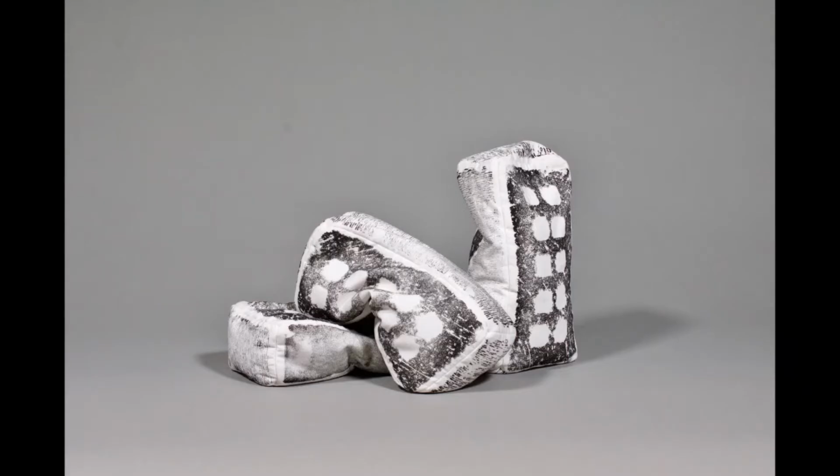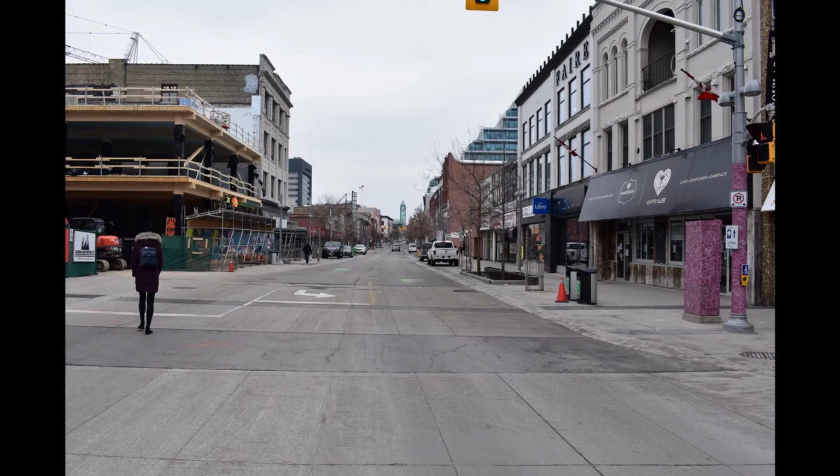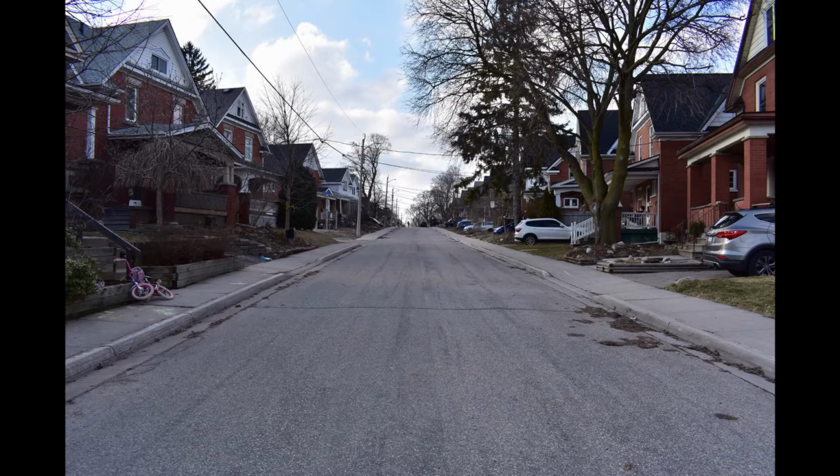I have 2 works in the show. I have a collection of soft sculptures called Soft Bricks, and I have a brick-themed quilt called A Brick Amiss. So both of these works are pandemic projects to me. There was a period of time where nothing was really happening, and my partner and I were spending a lot of time walking around the neighborhoods.